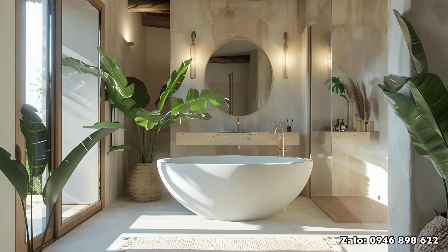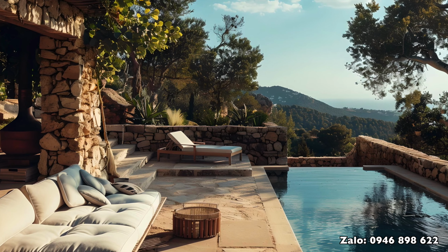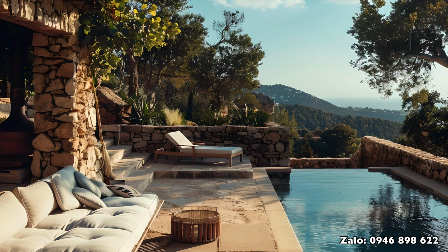Eight, relaxed furnishings and comfort. One of the key aspects of Ibiza interior design is promoting relaxation and comfort. Opt for cozy, oversized furniture with soft cushions and texture-rich upholstery. Embrace laid-back styles such as bohemian, coastal, or Mediterranean-inspired designs.